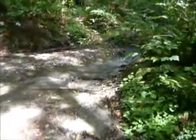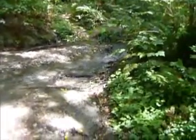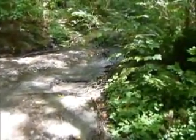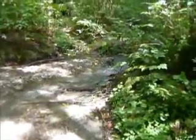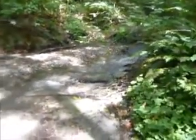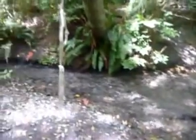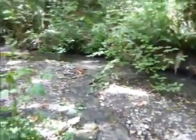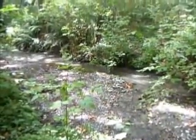A little farther up, I managed to make my way down a trail that was here, I remember, 25 years ago. Kids using it. And here's the water going merrily along right by a kid's swing and on down. Still got a great flow to it. Just really nice.